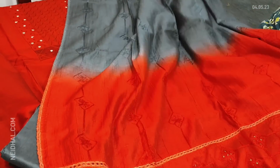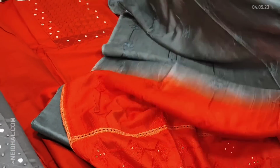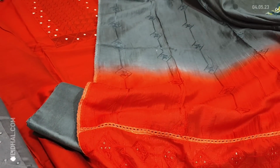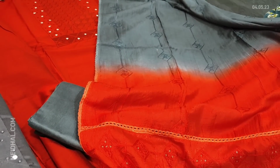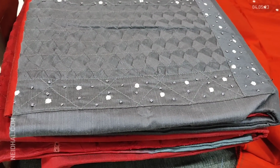The pallu is in brick red, which has a very rich embroidered pallu with crochet lace work, and the middle portion of the dupatta has green color with self embroidery. And cost of this designer set is 1479.